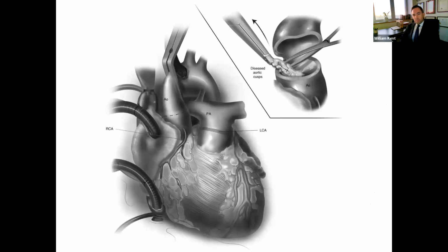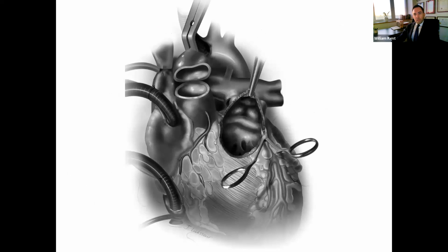The operation is begun by resection of the diseased aortic valve, and many of these patients are bicuspids. We'll talk a little bit more about that in a minute. When the aortic valve is resected, we stop there and we have to see whether the pulmonary valve is adequate. Now, in the case of patients with bicuspid valves, and most series would suggest that at least 50% of Ross patients have bicuspid valves, you might wonder, what's the incidence of a bicuspid valve in the pulmonary position? So we open the right ventricular outflow tract and examine the pulmonary valve before we harvest it.